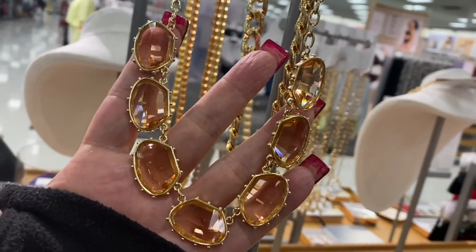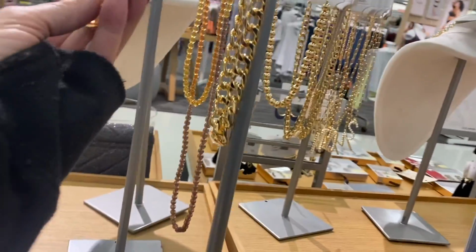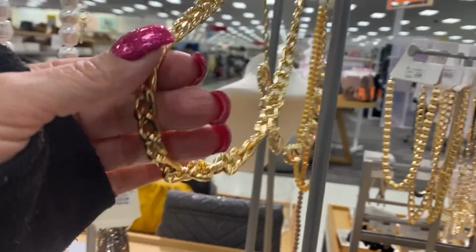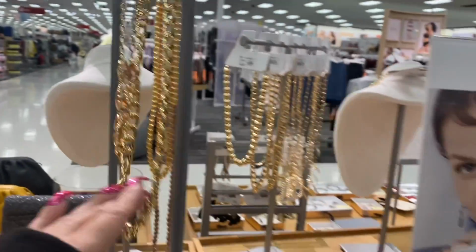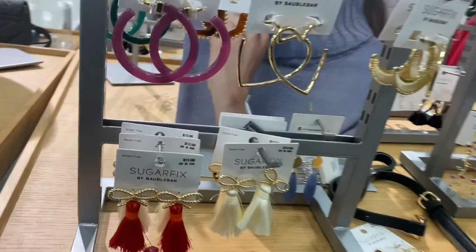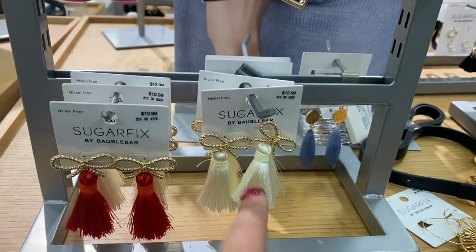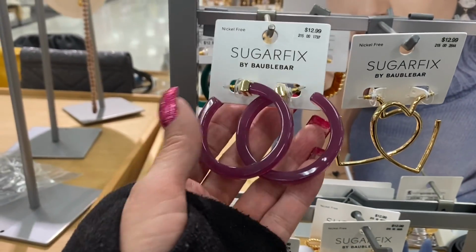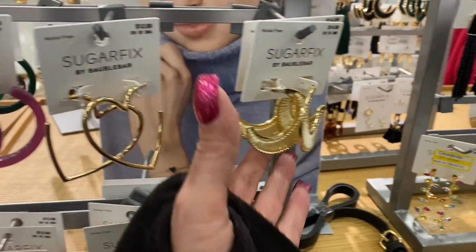That's very nice. So that one is on clearance for $7.49. I'm liking this one. This one is so nice. That one is $16.99. And then here, these are $12.99, and they come in the red and the white. And then these here are $12.99 also. So these are the styles they have.